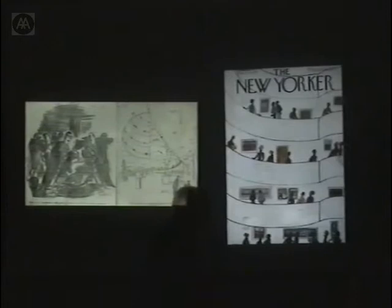And here's, of course, the cover. And this, of course, much later, a museum opened in 57. And that's a museum cover of 1975, of the interior of the Guggenheim Museum. All right, and next, please.